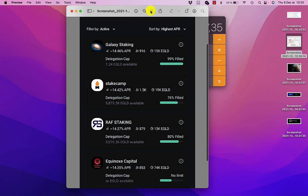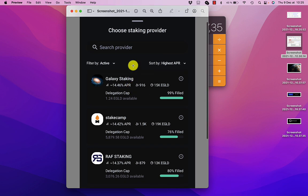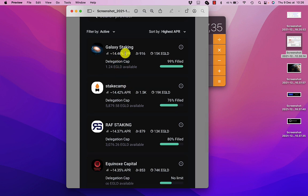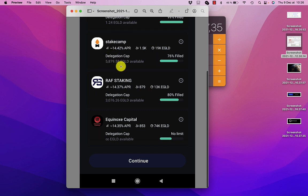Hey, tell you what, I did notice, for anybody who can't be asked with all this farming malarkey, the actual staking on the Maiar app is looking quite attractive at the moment. I normally just go in the app and search for active and then highest APR. Until recently, all these ones have been like 12%, 13%, and the actual available that you can put in there has been like 0.2 EGLD or something. But today, you've got Galaxy staking 14.46 APR, and they've got 1.24 EGLD available there. And you've got Stake Camp with 5,000 EGLD space in there at 14.42.